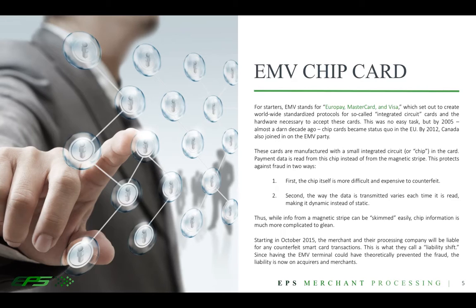First, the chip itself is more difficult and expensive to counterfeit. Second, the way the data is transmitted varies each time it is read, making it dynamic instead of static. Thus, while info from a magnetic stripe can be skimmed easily, chip information is much more complicated to glean.